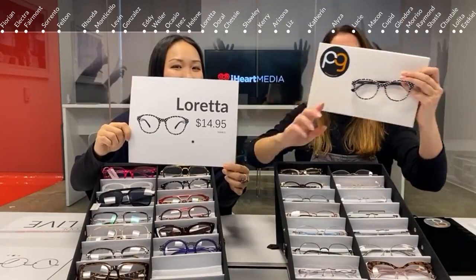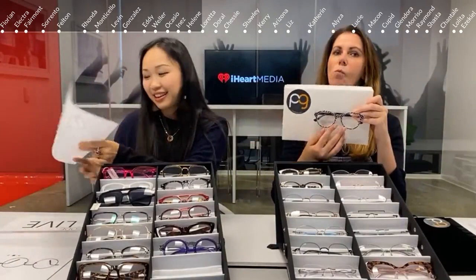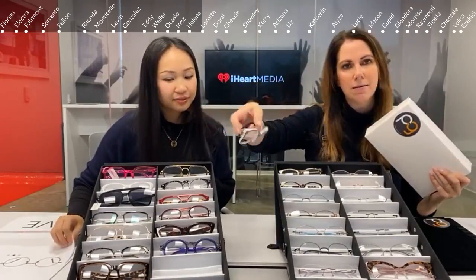Most of our frames are super lightweight. Let's talk about lightweight. These are really cute. And these are all new on PayneGlasses.com right now.